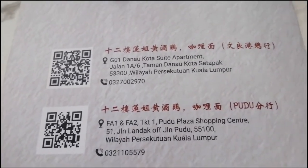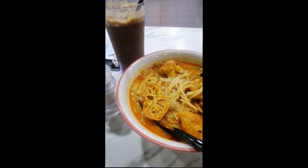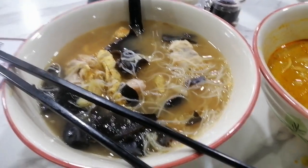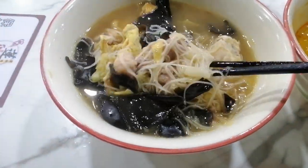They got one more shop at Sotopak. I think that is the first shop, the first branch. Yeah, so this is the curry my husband is having. And me, I'm having the yellow wine chicken.